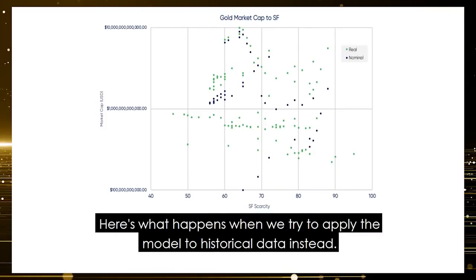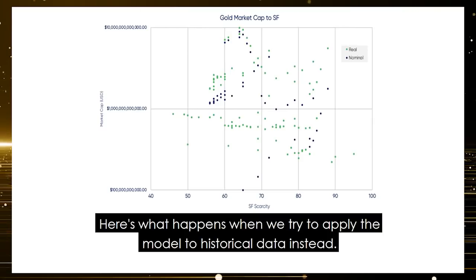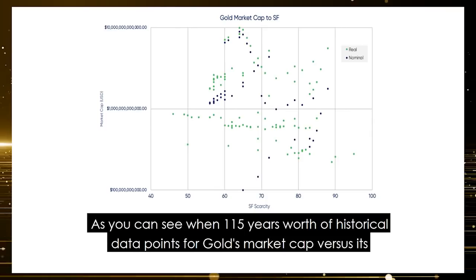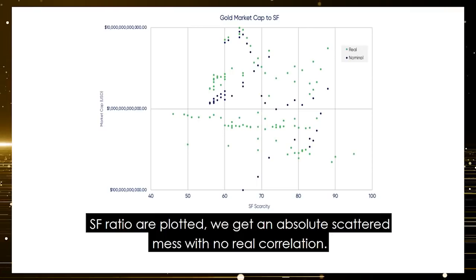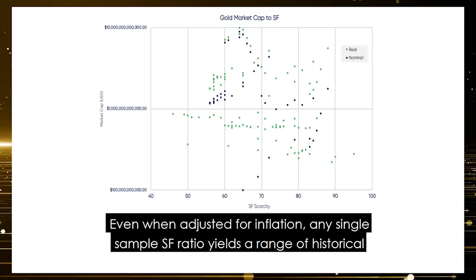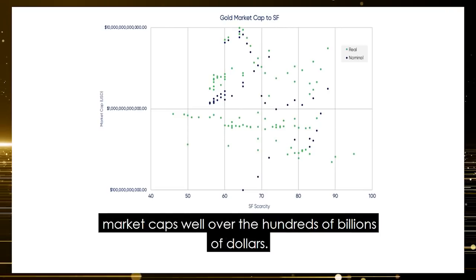Here's what happens when we try to apply the S2FX model to historical data instead. That's what you're looking at right now. Across the board, a bunch of green dots and blue dots. As you can see, when 115 years worth of historical data points for gold's market cap versus its SF ratio are plotted, we get an absolute scattered mess with no real correlation. Even when adjusted for inflation, any single sample SF ratio yields a range of historical market caps well over the hundreds of billions of dollars.